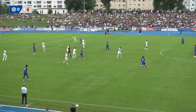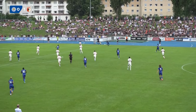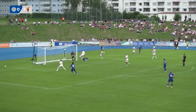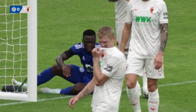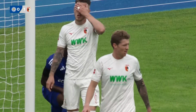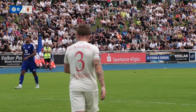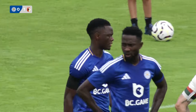Inside from Mavididi to Wout Faes. Bit of space on the far flank for Fatawu. Round the corner for De Cordova-Reid. Ball in towards the near post. That's the closest the Foxes have come. It was Patson Daka throwing himself towards the ball at the near post. I don't know if it came off an Augsburg head last, but a decent ball in by Fatawu.